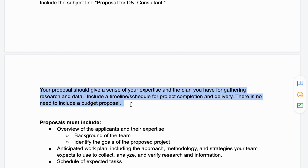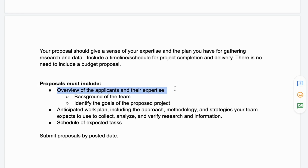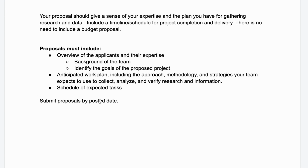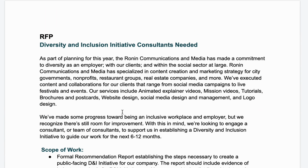It should include a timeline and schedule for project completion and delivery, but there is no need to include a budget proposal. You're basically going to be following the informal proposal guidelines in our textbook. This RFP tells you that a proposal must include an overview of the applicants and their experience, an anticipated work plan, including the approach, methodology, and strategies, how you are going to collect, analyze, and verify the research and information, and a schedule of expected tasks. And then the proposal dates are all posted online. So this is the scenario that your team will be proposing and researching.